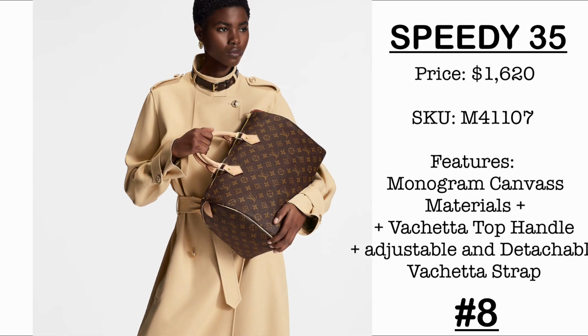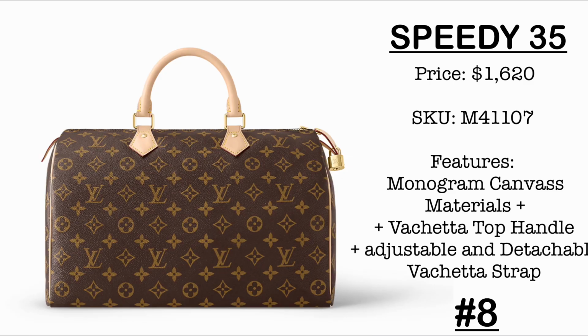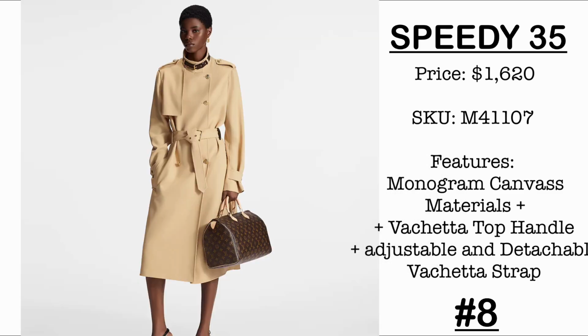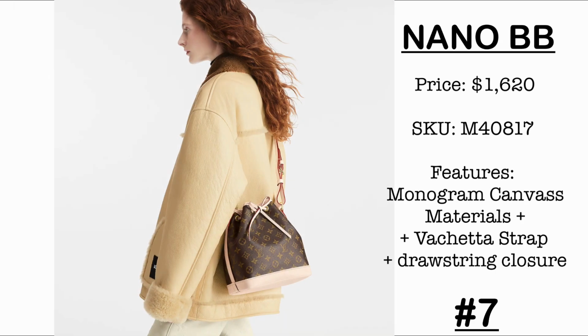So next we have the Speedy 35. This is a non-bandoulière version. So it means it would not come with any strap. So price is 1,620 USD. It comes with two top handles with a huge opening, and this is perfect for an overnight or travel bag.